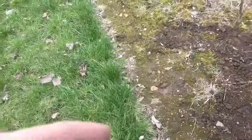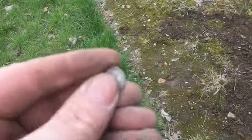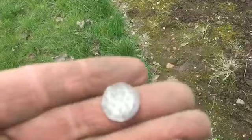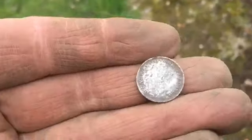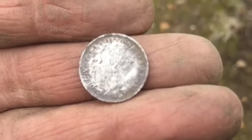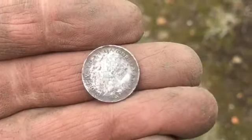Ringing at 70 on the Simplex. Little threepence. Not ancient. I think they're about 30% silver by this time, if that. We're doing alright. That's in lovely condition considering it's been in the ground for 80 odd years. There we go. Hello, sir. We're not doing too bad today, are we? All we need now is one of them hammered ones.